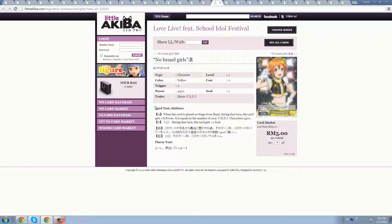Rin is honestly not bad either, because she can hit pretty high power for costless. She gets 500 per music character on the field, including herself. So if you play her last and you have a full field, that's 2.5k extra power, I believe. So she'll be 7k on offense for no cost, which is pretty good because the Eddies can only hit 6.5k before assist, but this Rin can hit 7k before assist, and that extra 500 power can actually help you in a lot of situations.